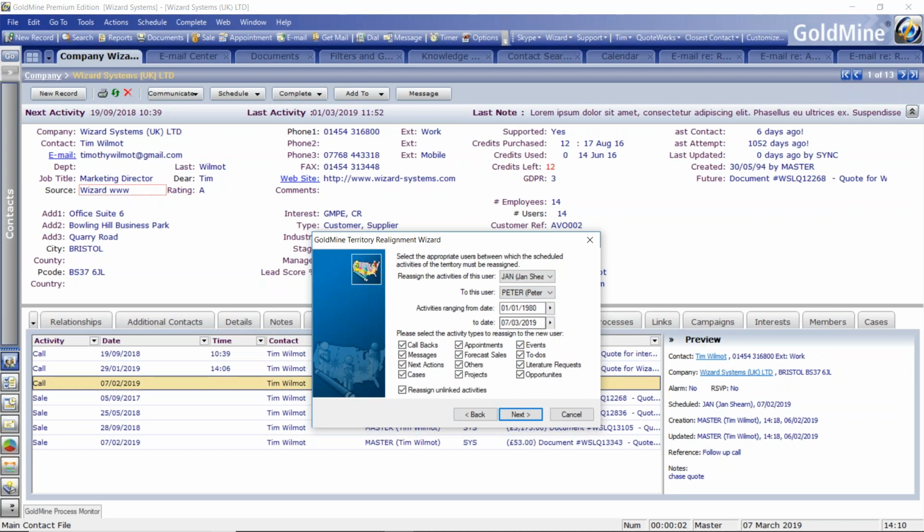We've got a choice of a date range there of the outstanding activity. And also there may be, I can't think of any, but there may be some examples where some types of activities you want to leave alone and not affect. We're also doing opportunities here also, and also unlinked activities.